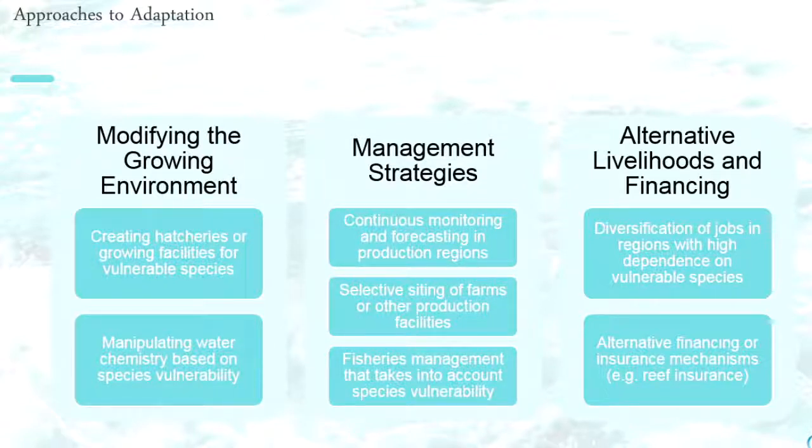Selective siting of farms. We talked about whether seagrass beds can become refugia, basically, for shellfish aquaculture. So can you selectively site your farms based on where there's limited upwelling or limited nutrient runoff or what have you. And then fisheries management that takes into account species vulnerability. If there are particular species that are experiencing stress because of ocean acidification, factoring that into your fisheries management policies.